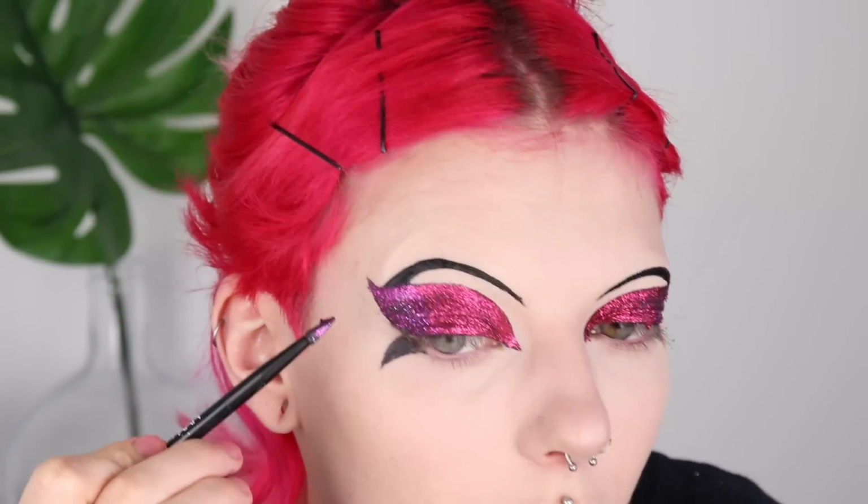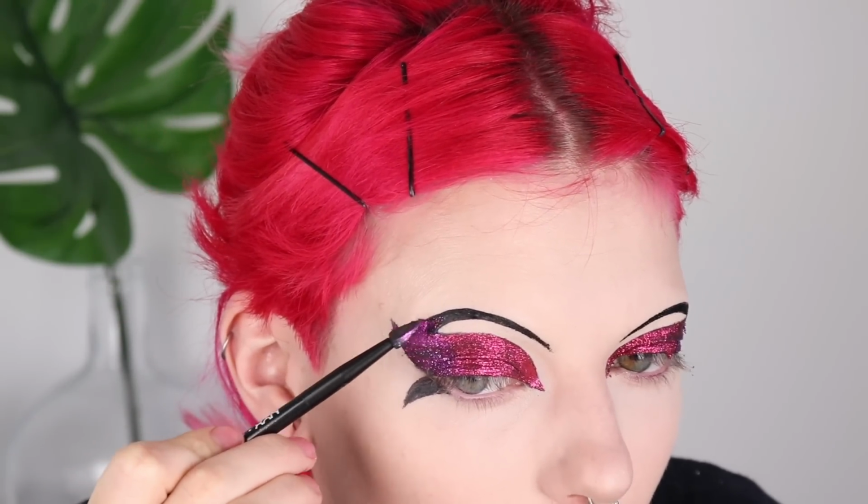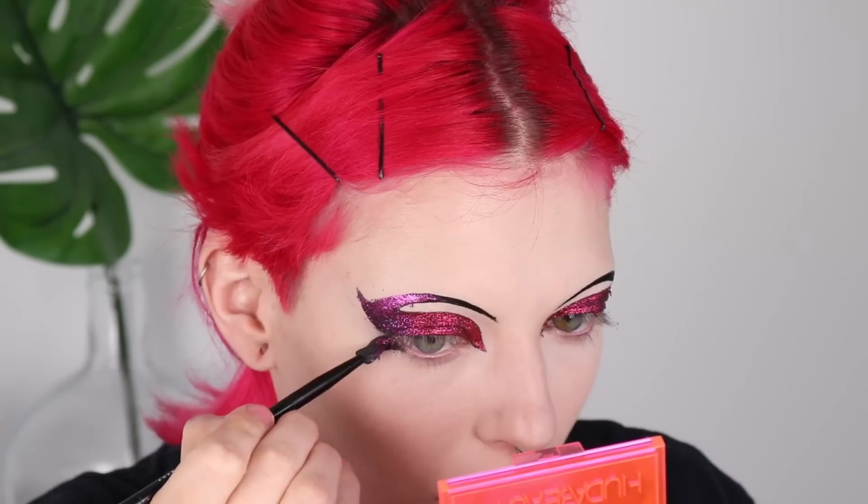Look at all that glitter, boy! I'm just taking that same purple in the line over here. Okay, so the eyeliner look is done, and honestly, I am very proud of my creation.